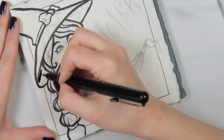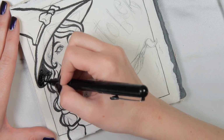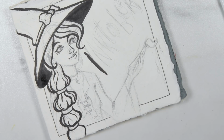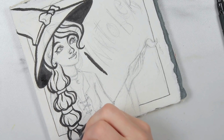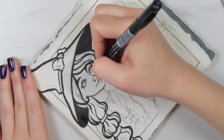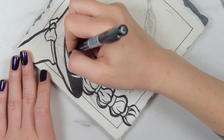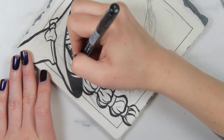The paper kind of bleeds a little bit with this pen, but I kind of like it. It makes it look nice and soft almost. I think I'm going to use this one for the actual body because I have more control over it. The hair is pretty messy, and so is the hat, and I don't mind that, but for her, I want her to be a little bit neater. But this is still a brush pen, so I should still get a similar vibe, so it should work. I didn't want to make that thick, it just sort of happened. This pen is also a little bit finer, so I can add in maybe some strands of hair.